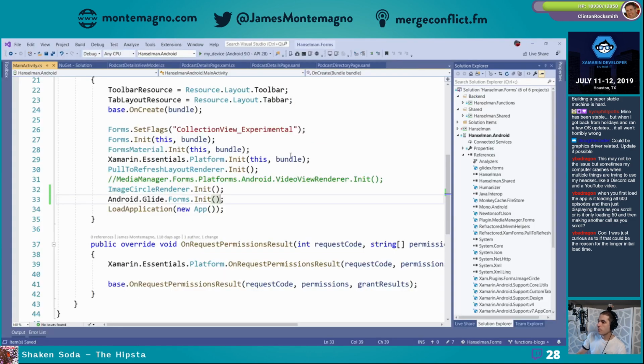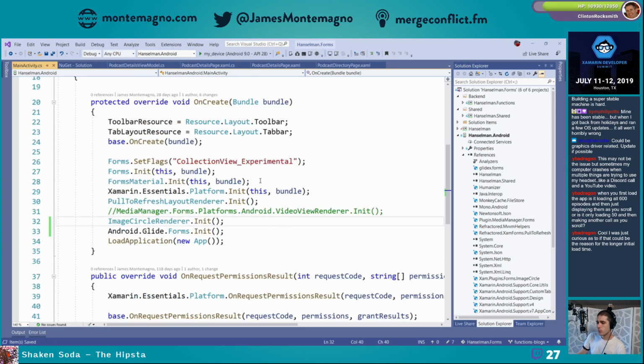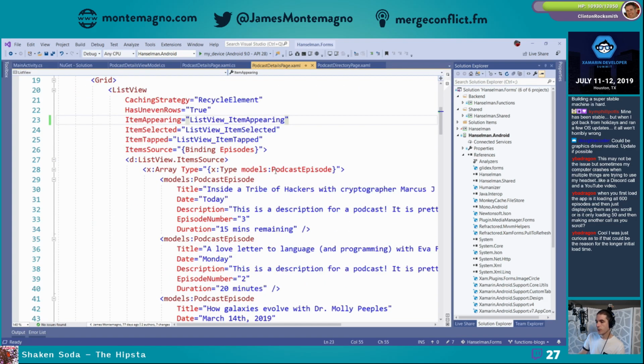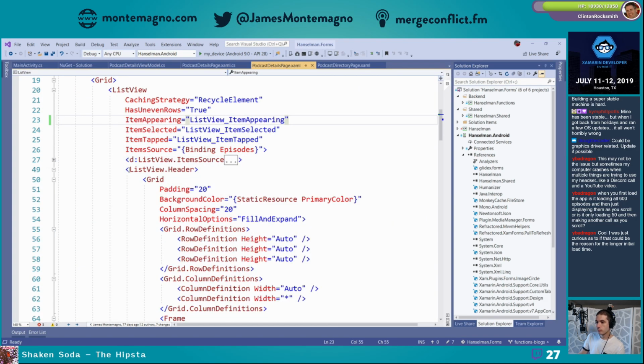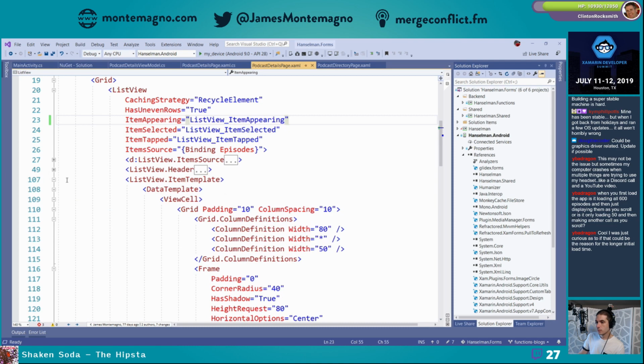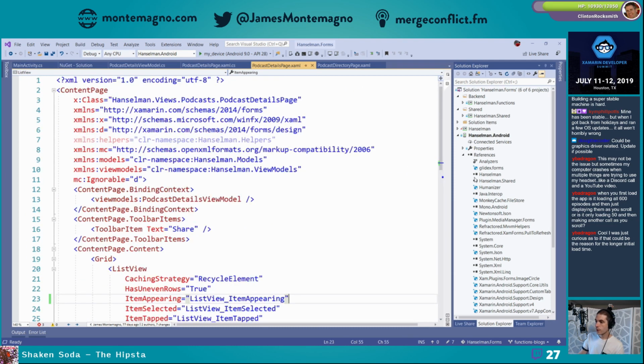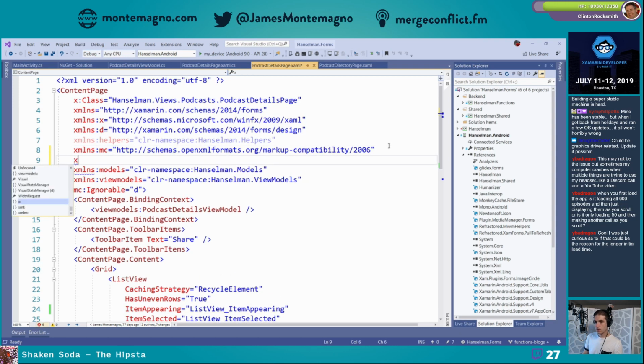I don't know why it takes a while to load, but I need to do more investigation there. So we got our pancake view. So let's go in here and say pancake.